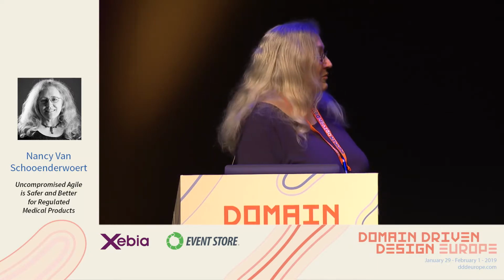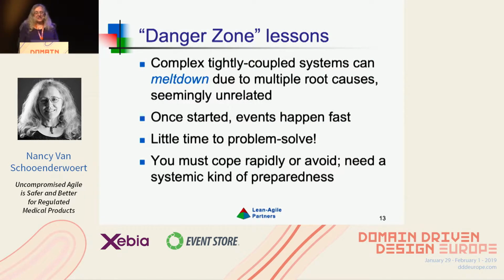In these danger zone types of situations, the lessons we take away are that a lot of systems can cause meltdowns due to multiple root causes, seemingly unrelated. Once started, the events tend to happen really fast. There's much pressure and a lot of confusion. You can't really do complete problem solving right there on the scene. You need a certain amount of training and a certain amount of things that you know to do automatically, but you still have to do some problem solving in the moment, I think. So you've either got to cope pretty rapidly or not have these situations happen. So far, we've not been able to 100% prevent them, so we need a way to cope.